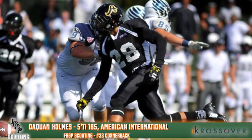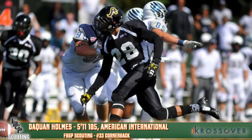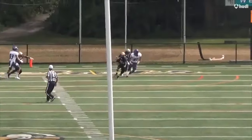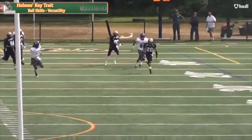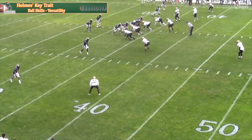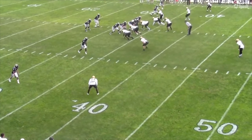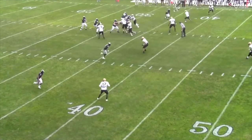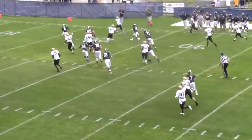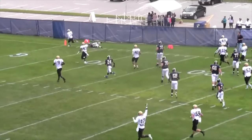Daquan Holmes is an impressive prospect that's coming off an incredible career at American International. He played a lot of safety there at AIC. In my opinion, his athleticism and skills translate better inside as a slot corner or slot defender. He has very good instincts and ball skills, and while he may not have the explosive range to play deep third, he has the awareness, quicks, and ball skills to thrive in a short zone area.